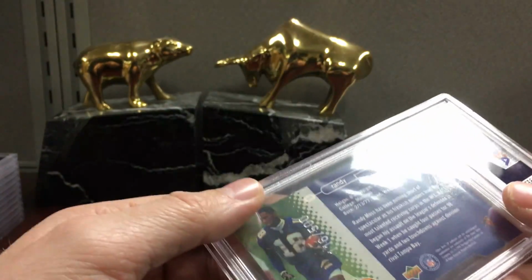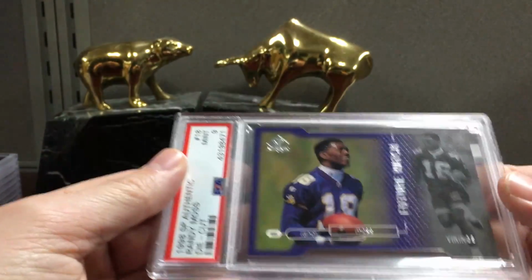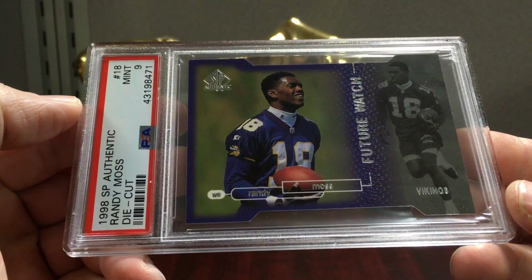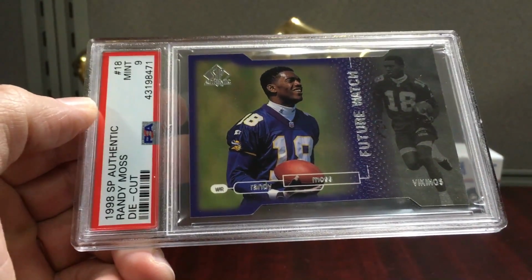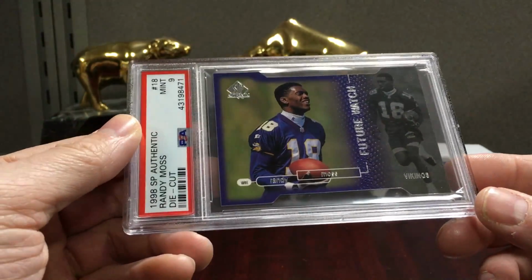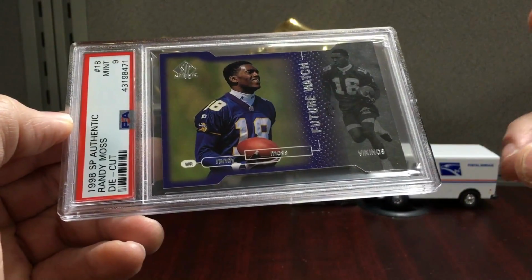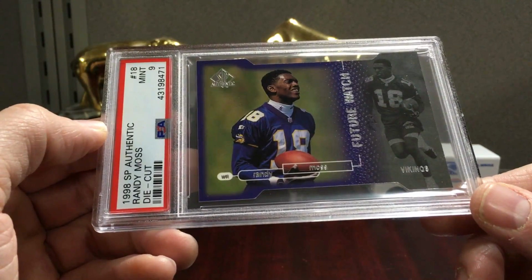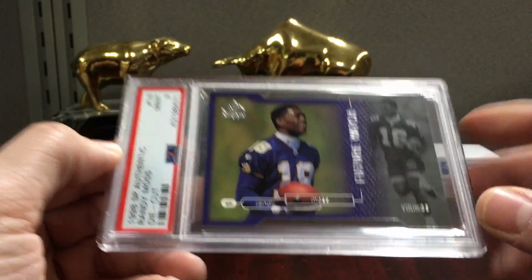So, it's out of 500. The Future Watch. This card is pretty iconic, along with the base one to 2000, which is around the same value because people see the base one as the true rookie card, and this isn't, I guess. But to me, they both are. So there's the die cut in a 9.